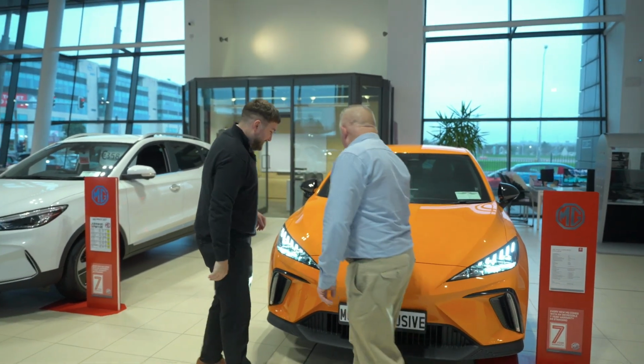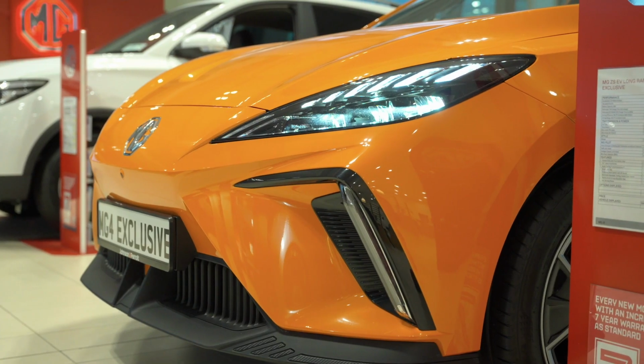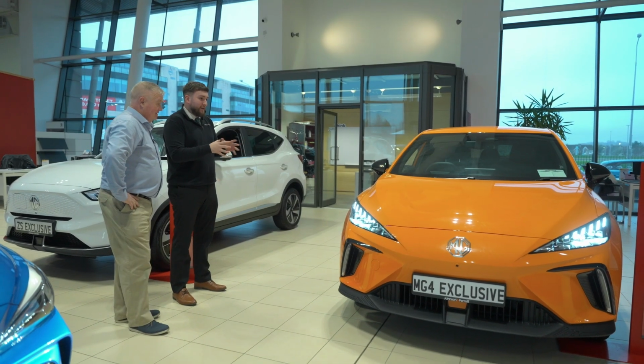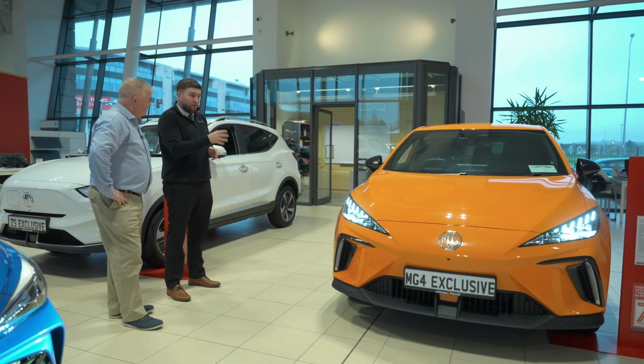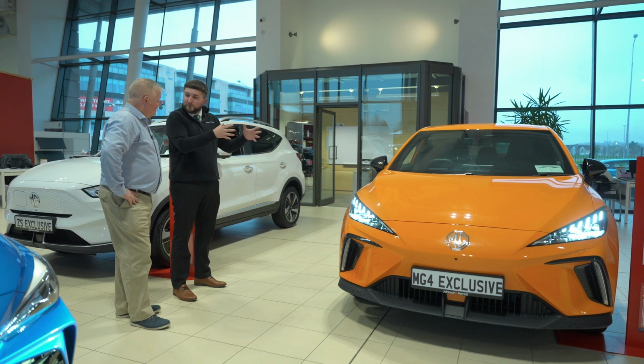An unusual colour. Yeah, I love it, to be honest with you. It is, to be fair, a premium metallic paint in the MG4. It is a volcano orange, and it's only exclusive to the exclusive spec in this car.